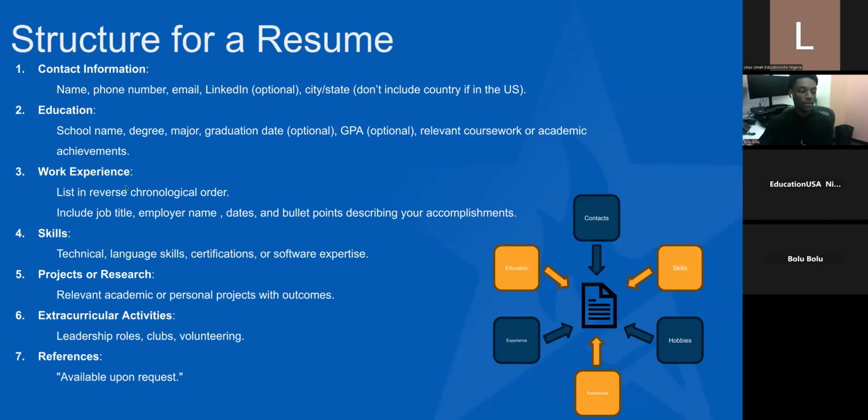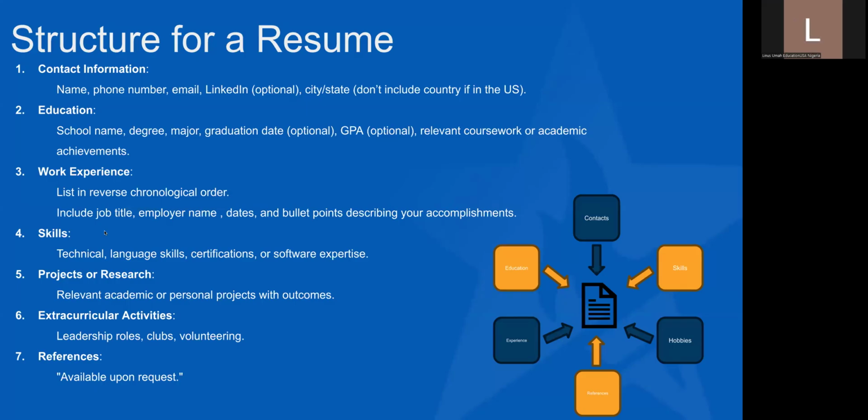The next section of your resume should be your work experience. This section should be in reverse chronological order, meaning that you start with your most recent job and work backwards. For each role, you include your job title, the company name, and the dates you worked there.